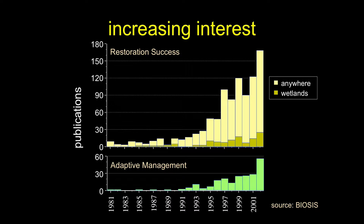On the uppermost graph, again, the axis is over time, starting in 1981 in this image up to the early 2000s. The beige color is people that used it in any kind of article anytime. And then the smaller subset is people that mention it in the context of a wetland. And what you see is that over time, people didn't talk about restoration success, and increasingly it's the subject of more and more investigation, more and more rigor, et cetera.